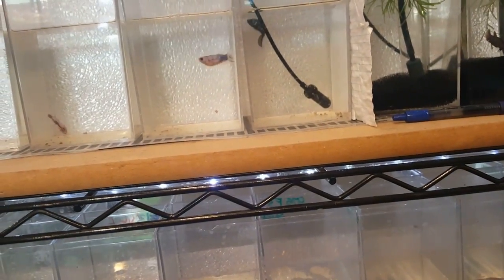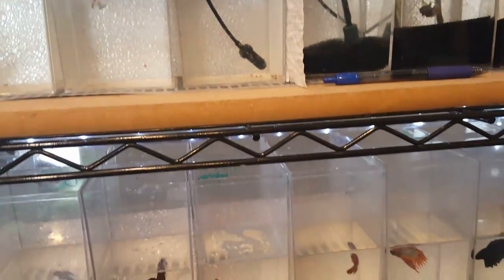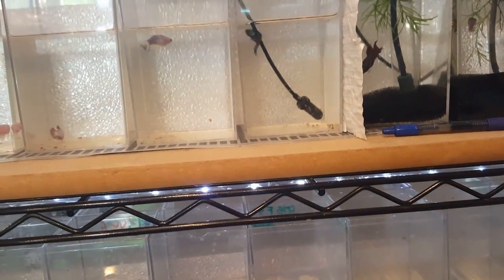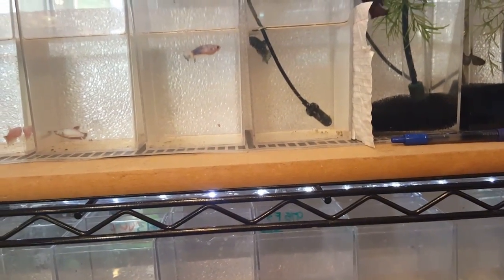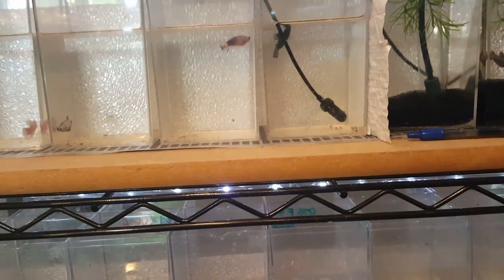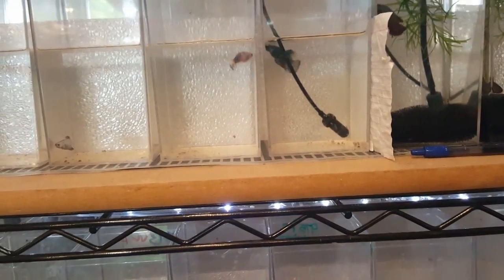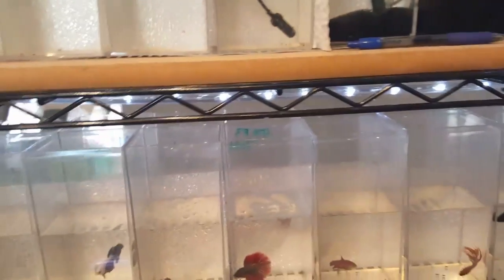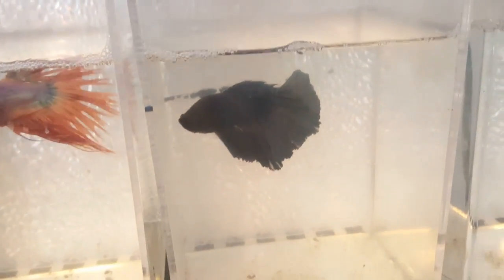Even if you're breeding for sale, it's a good idea to teach them to flare, because the best way to take pictures of a fish is when it's flaring. People don't really like to buy a fish when you put a picture of it and it's just sitting there. Like this guy, if I took a picture of him, not a lot of people are going to want to buy him because he's just sitting there.